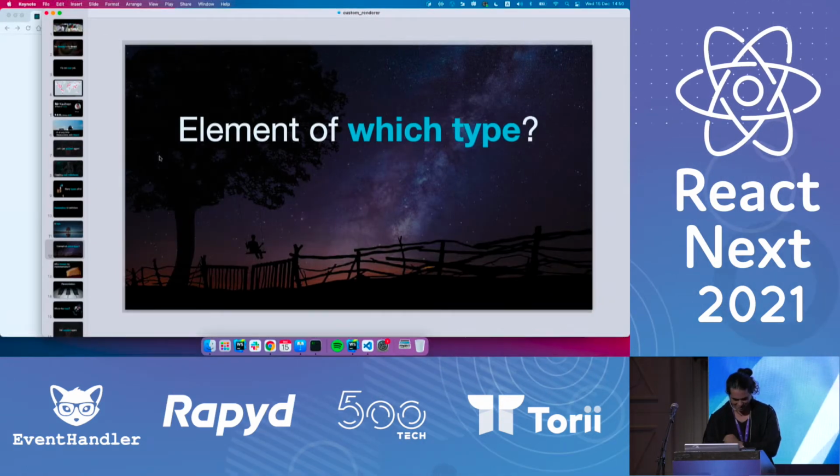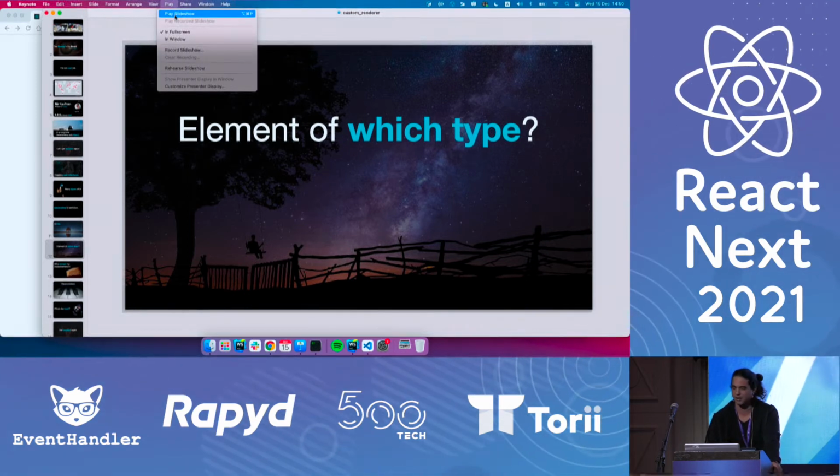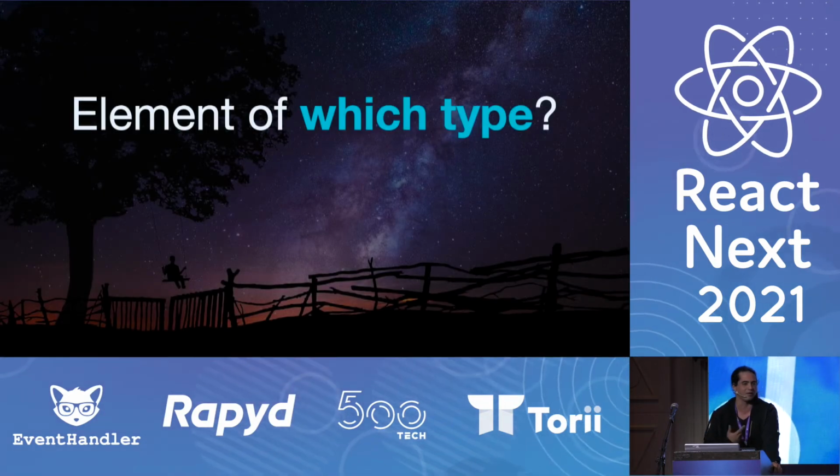All right, back to the slides. So which type are we creating? It doesn't have any meaning. We're going to create strings, and we're going to give these strings the meaning.